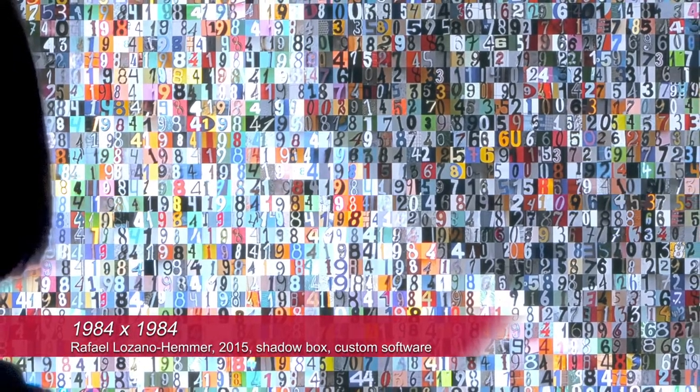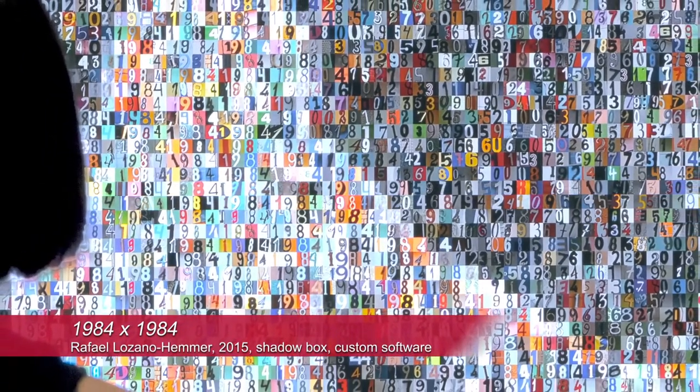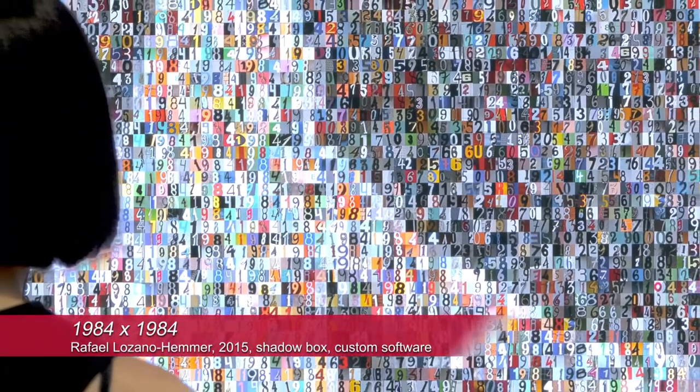We're going to be inspired by a piece from the permanent collection titled 1984x1984 by Rafael Lozano-Hemmer. This image is made up entirely of pixels of people's house numbers and has a fun aspect to it when you see it in the gallery.